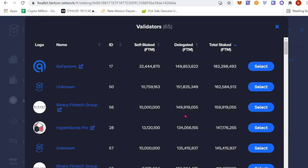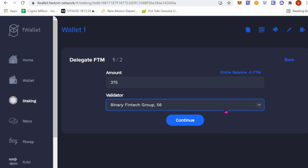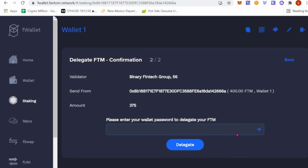And another 149 million delegated to them, so a total staked of 159.9 million. Okay, so these guys look good to me. I'm just going to choose that one and verify all the information and click continue. You're now going to need to enter your password and click delegate.